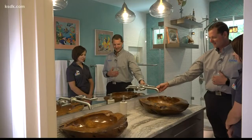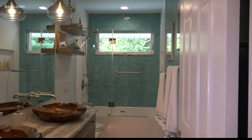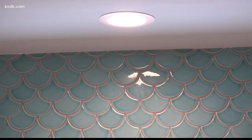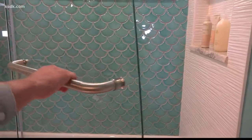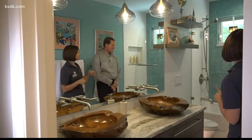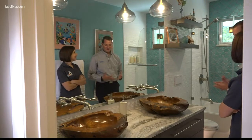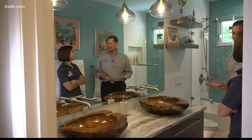This home has three bathrooms, and this one happens to be called the Mermaid Bathroom. Her idea originally was, I want to design a bathroom for my grandkids, a place that they want to be in and bathe, and when they stay here, a fun, enjoyable space for them. I'm like expecting Ariel to jump out of there. Yeah, she might. This bathroom for our client was a mermaid bathroom.